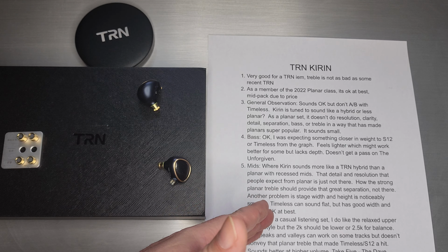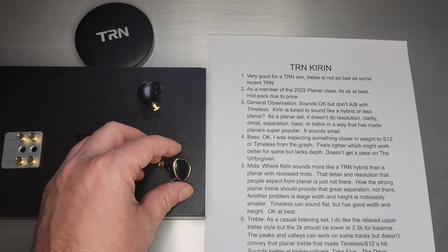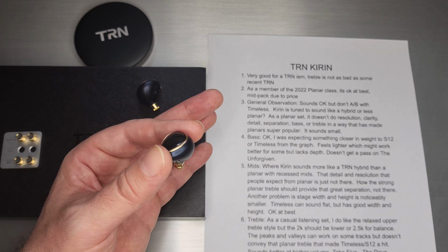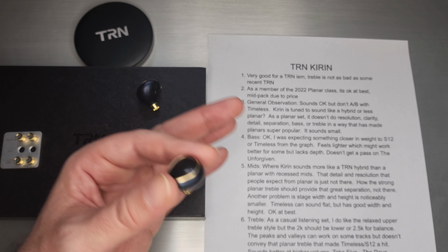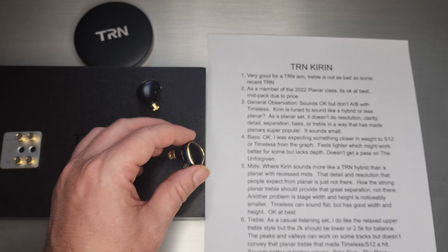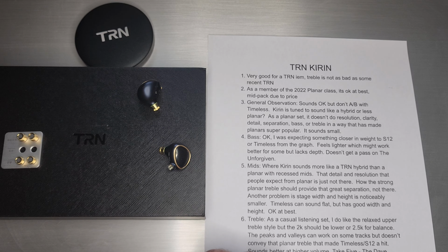And like I said, the other problem is the stage width and height. Just noticeably smaller than Timeless. And Timeless wasn't all that huge to begin with. Timeless can sound flat and not have enough depth, but it really always had width and height. And I think Kirin is sort of lacking in most of the dimensions. So I'll say the mids are sort of okay at best here.